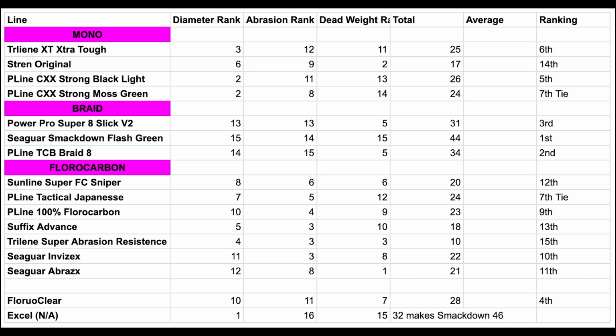Then you go back, and what was unique to me was beyond that, except for strand, we go from a copolymer to 3 monos with P-Line, the Blacklight CXX, then the Trilene Extra Tough, and then the Moss Green as the next one behind that. I kind of make the joke about how I do use mono, but it was really unique with how we scaled this, that actually a copolymer was one, 3 monos were the next before we start getting into the different lines of the fluorocarbons.